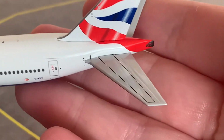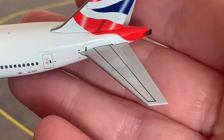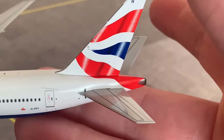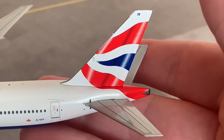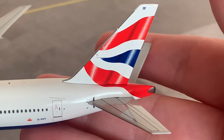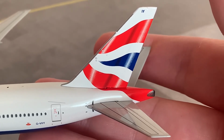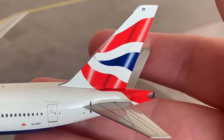Just here in the middle of the shot, you can see that is a tail light, or the logo light that illuminates light onto the tail fin during night operations, to give sort of an identification for the ATC to know who is operating the aircraft and what airline it belongs to. Pretty much a marketing tool as well for advertising for people that are within or around an airport.